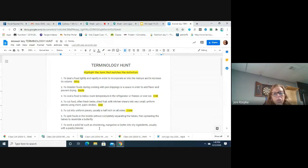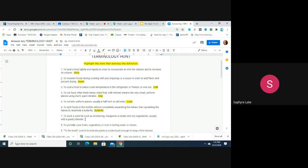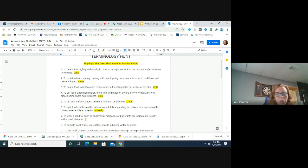Okay, to split foods in the middle without completely separating the halves and then spreading the halves to resemble a butterfly. If you didn't get this one, I don't know how much easier I could have made it. Butterfly. Thank you. Okay, number 7, the pastry blender. Anyone? Cut in. We did this. Yes, we did that last year and we made pie crust.